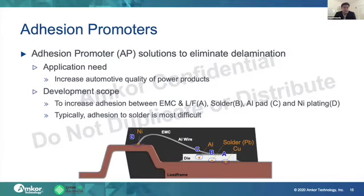Next key material challenge we have is on meeting the automotive or high reliability requirements, especially on the delamination. Like most of these high reliability applications require zero delamination, and one of the solutions to eliminate this delamination in the package is to use some kind of adhesion promoters on the lead frame. And some of the key interfaces, if you look with delam concerns, are your EMC to lead frame, EMC to solder to aluminum pads on the die, and on the plated surfaces on the lead frame. So most challenging one of these is from EMC to solder. That's where we see most of the issues on the delamination side, right?